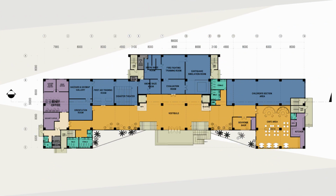For the Disaster Prevention Museum, simulations and training are located at the ground floor. It is proposed to be located at the ground floor so that in case they want to expand or add simulations, they can use the extra spaces at the back end of the building.